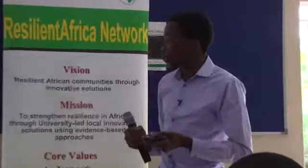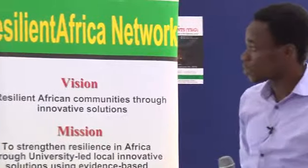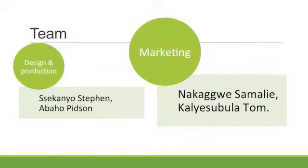So what is the size of the market we're looking at? Right now, in Uganda, UBOS, the Statistics Bureau, puts maize households at about 3.6 million in this country alone. So this is our team: Sekanyo Steven, myself, Abaho Pitson on the design, and then marketing, we have Nakagwe Samali and Tom Kalesubula.